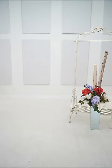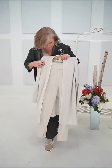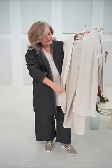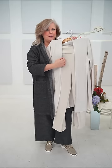Lisa's coming on. Lisa's going to show us that knit with the moonstone colored pant from Joseph Ribkoff. We did get a couple of questions. I think so. I don't see why not. This is slightly more yellow.